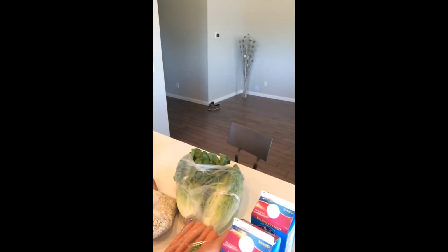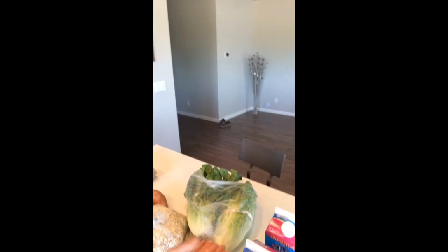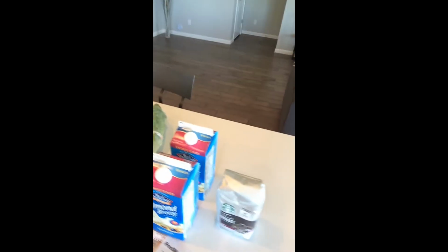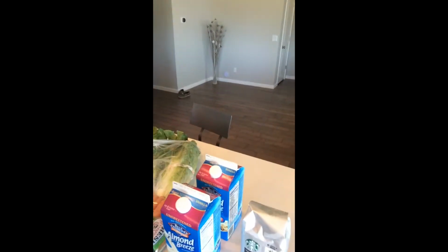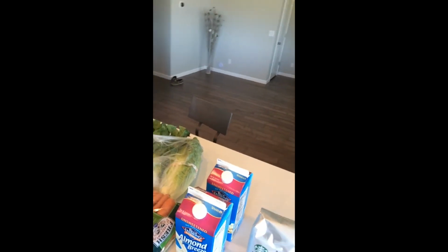And then I also bought some almond milk. Whenever I'm making a protein shake or something, I like to use this. Sometimes I'll use regular milk, but usually it's almond milk. Have to have some coffee for the week. Usually I'll go with a local roast, but this was on sale for $4.99 this week at the store, so I went ahead and bought that.